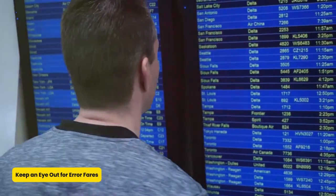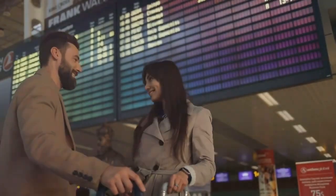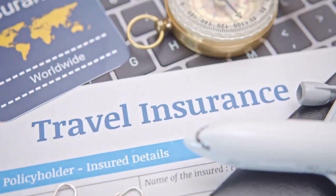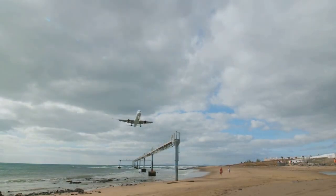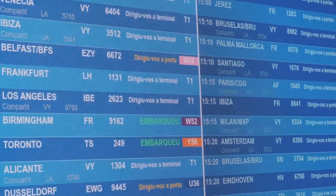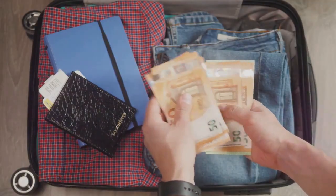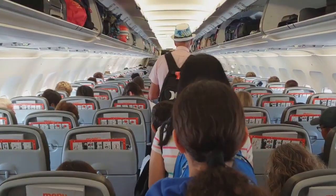Keep an eye out for error fares. Error fares are like finding a pot of gold at the end of the rainbow. And yes, they are real. Airlines occasionally publish incorrect prices due to technical glitches or human errors, leading to jaw-dropping deals. In 2024, a round-trip flight from New York to Paris was mistakenly listed for $150 and sold out within hours. Websites like Secret Flying and The Flight Deal specialize in hunting down these errors and sharing them with their followers.